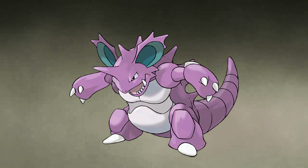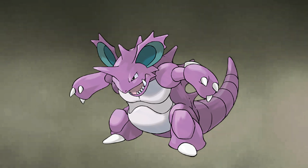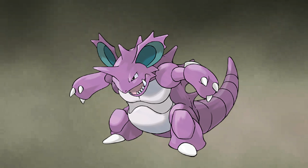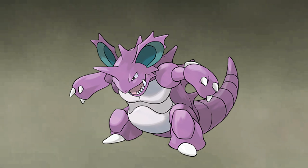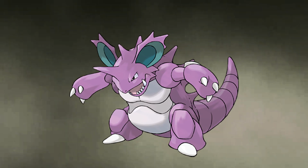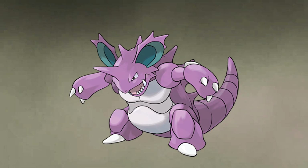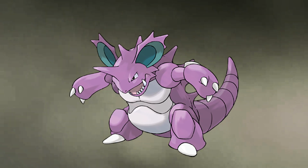Pokemon Crystal. It uses its thick arms, legs, and tail to attack forcefully. Melee combat is its specialty. Pokemon Fire Red and Pokemon X. It is recognized by its rock-hard hide and its extended horn. Be careful with the horn as it contains venom.